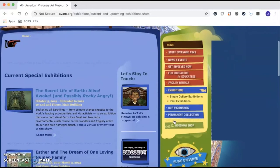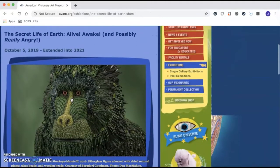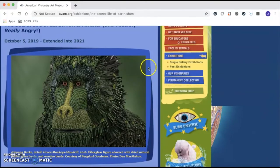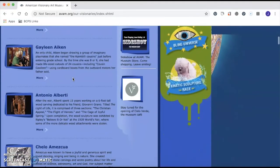Baltimore has many great museums to visit. The first museum I am going to explore is the American Visionary Art Museum. Visionary artists are self-taught, and I love that many of the artworks in the museum are created with unusual and unique materials.